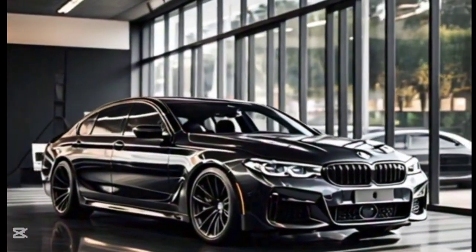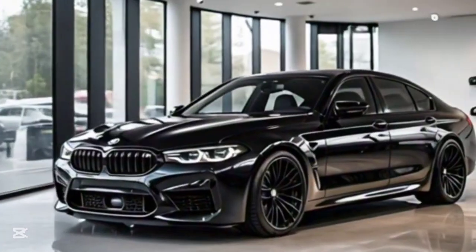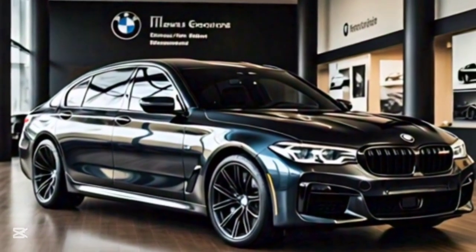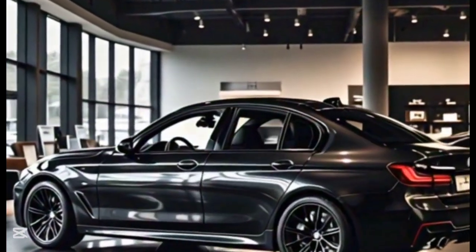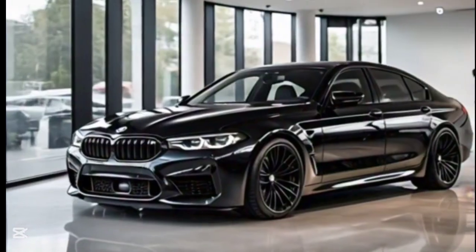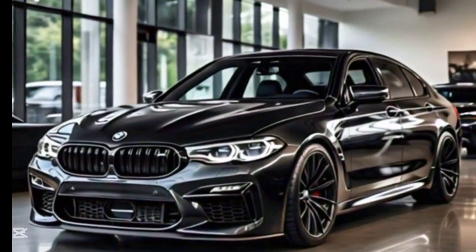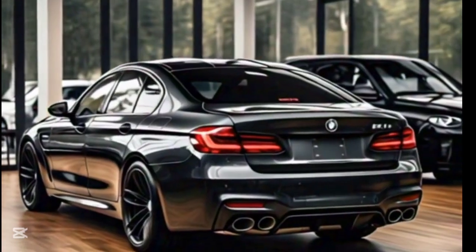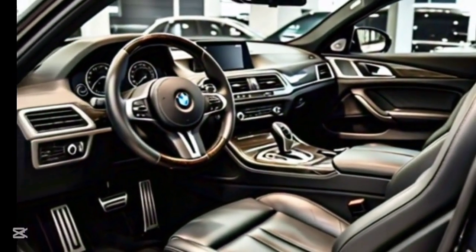The 2025 M7 has a dominating presence. Up front, we get BMW's iconic kidney grille, now with illuminated M badging. The adaptive laser headlights give it a futuristic look, and those massive air intakes mean serious business. From the side, the sculpted body lines scream aerodynamics, and the 21-inch forged alloy wheels give it a true performance stance. And at the back, the quad exhaust tips and aggressive rear diffuser let everyone know, this is no ordinary 7 Series.